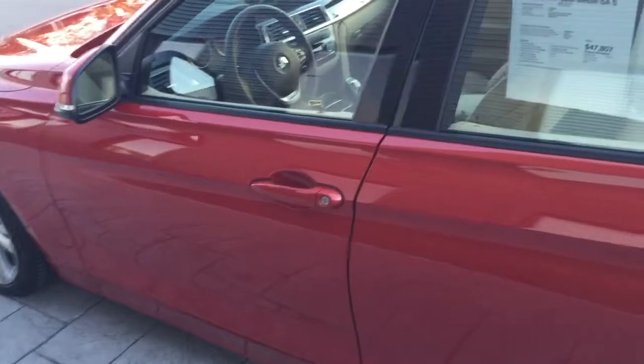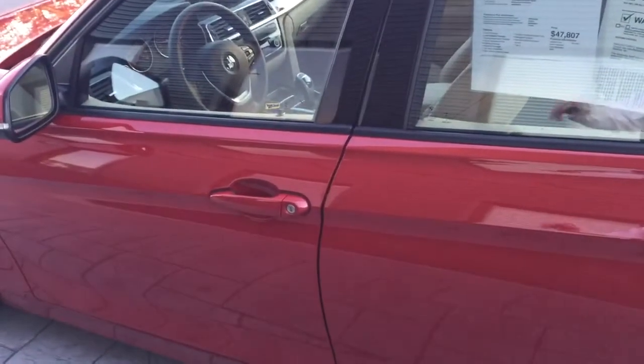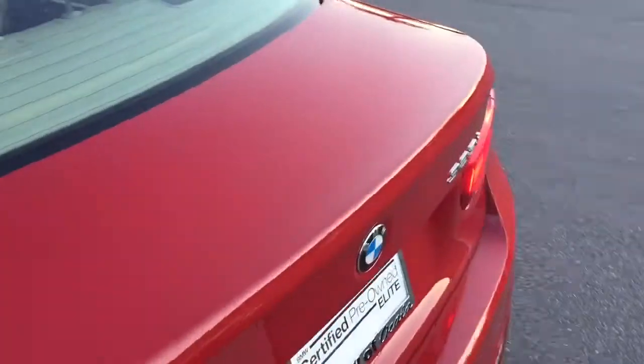There's a nice moonroof. And it's keyless comfort access. You don't need your key. Just leave it in your pocket or purse. Jump in the car. It automatically unlocks once it senses your hand here because you have the key. And just push button start.